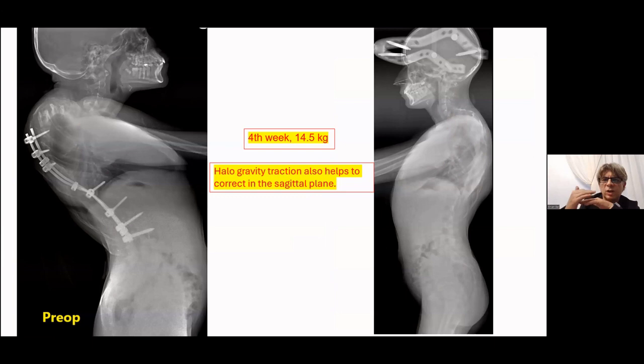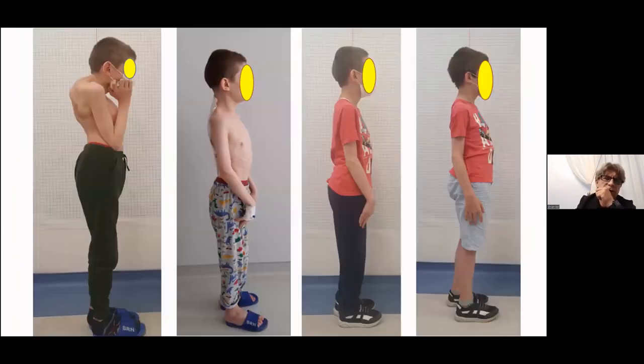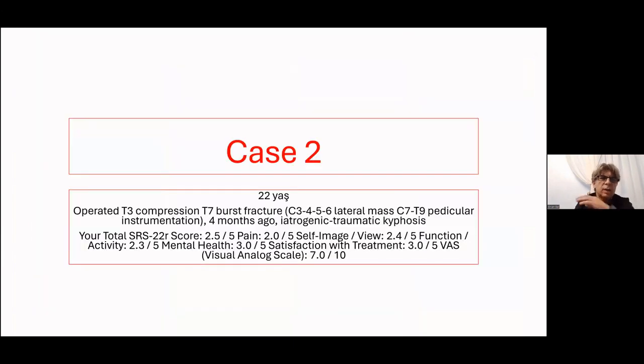Halo traction also helps to correct in the sagittal plane. This is first erect. This is the X-rays 1 year later. These are the clinical pictures for these patients.